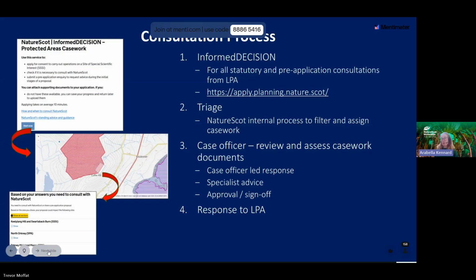For developments which are less complex, we have very good standing advice on our website, which we would encourage all applicants to make use of. That sets out details on survey requirements and also how to carry out environmental appraisals and HRAs as well. So there are a lot of good resources on our website to make use of.